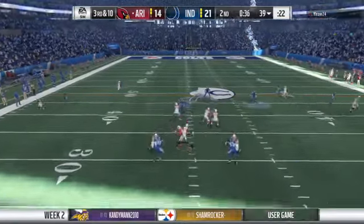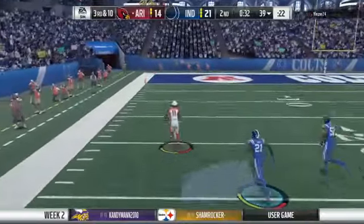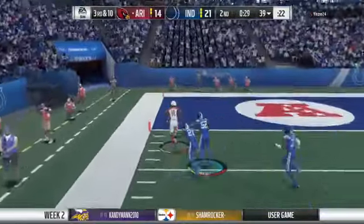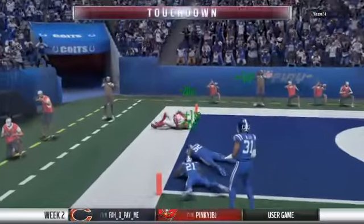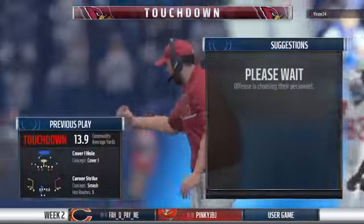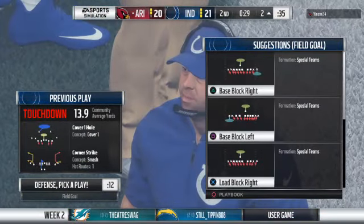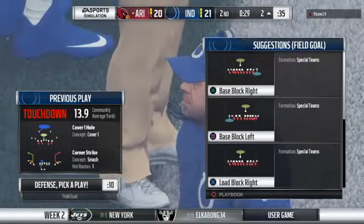Third down, a shot here for Dalton. And he's got Fitzgerald. The 20, 10, touchdown, Cardinals. Larry Fitzgerald, his third touchdown now on the year. And the Cardinals are just an extra point away from tying this game.